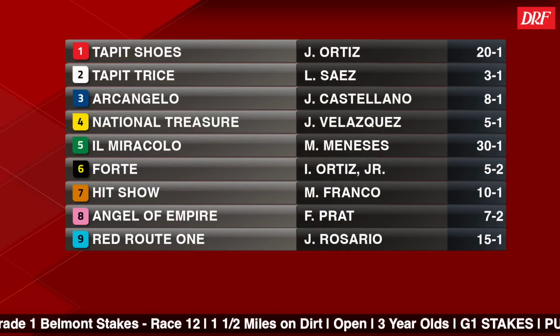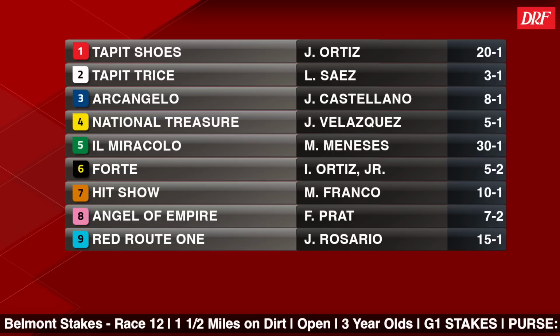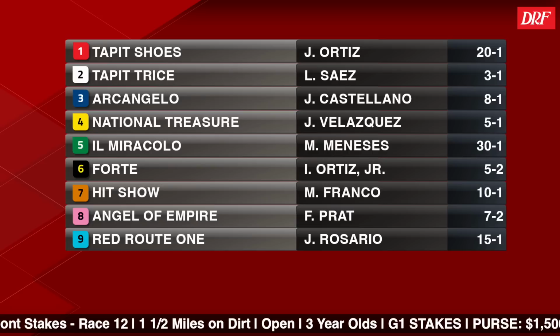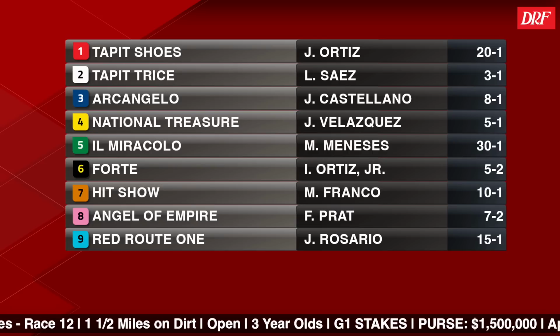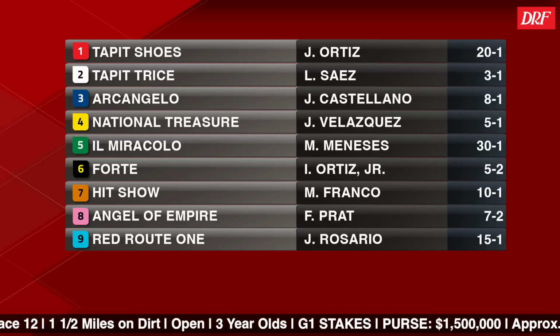It's all about Forte. We've been waiting for him to make his mark on the Triple Crown Trail. He gets his shot in the third leg. Yeah, it's about time that we get to see him run against these horses. His connections had to be really, really disappointed to watch Mage win the Kentucky Derby after they defeated that horse twice in the lead up to that race. He's going to get his chance to run here, Dan.